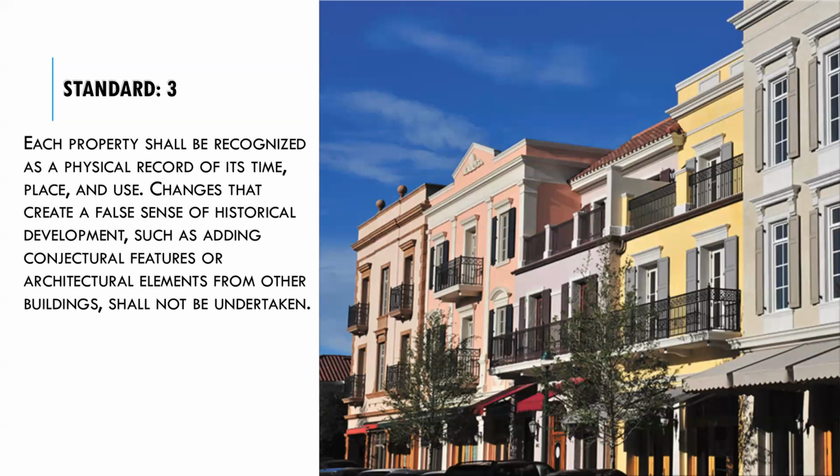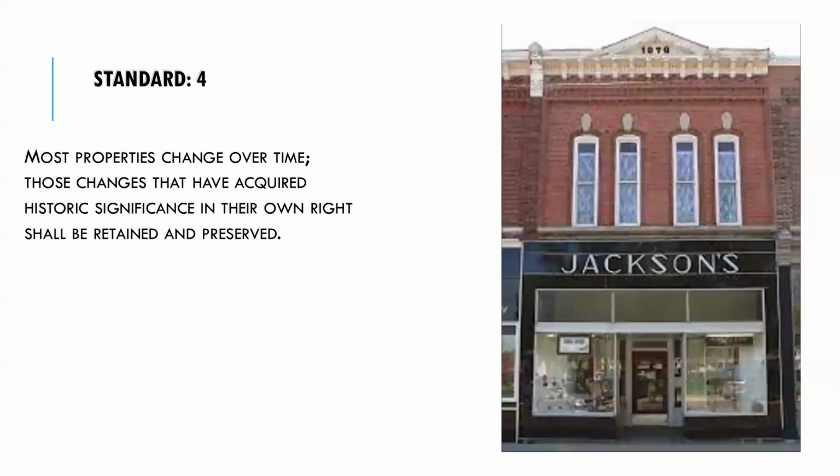Changes that create a false sense of historical development, such as adding conjectural features or architectural elements from other buildings, shall not be undertaken. Standard 4, this is my favorite standard. Most properties change over time. Those changes have acquired historic significance in their own right, and shall be retained and preserved.